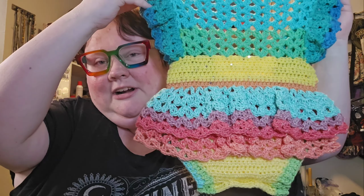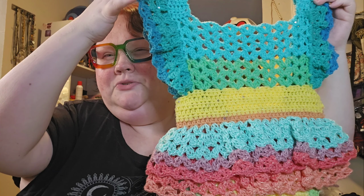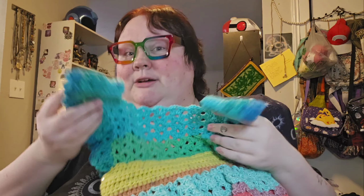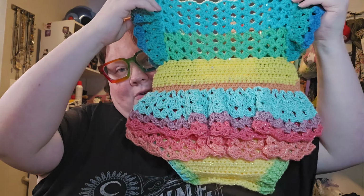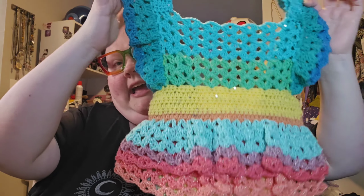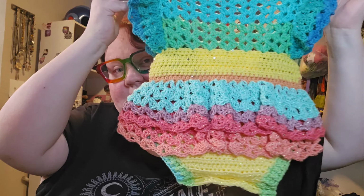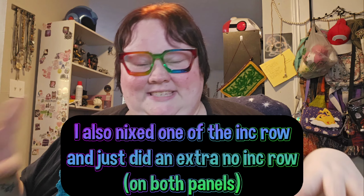I had to resize the pattern to be able to do it for 18 months because it only goes up to 6 to 12 months, I think. So I had to mess around a little bit to get the measurements that I needed. I had my sister take measurements of her clothes, and then I had to remake the beginning of it several times to figure out the sizing I needed. I ended up doing a 4.5 millimeter crochet hook and a starting chain of 17. So if you end up making one of these and you need an 18-month-sized romper, then that might be what you need also.